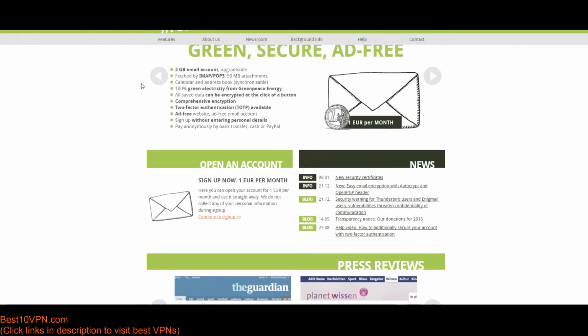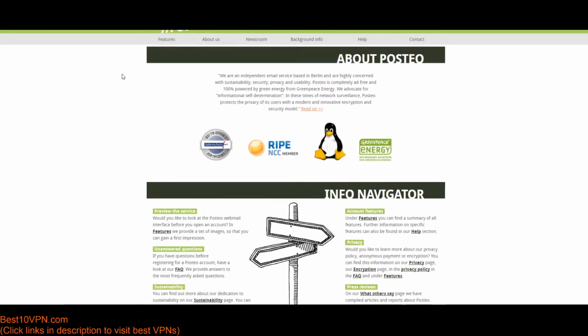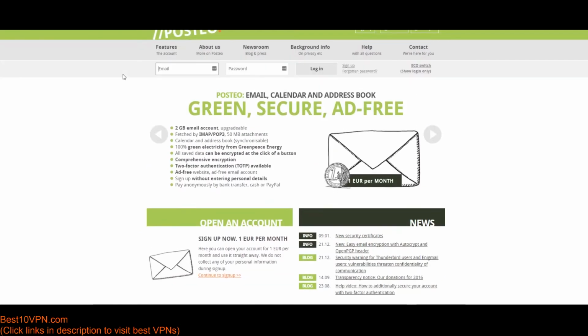Alright guys, number 5 on the list is Posteo. Now Posteo is a pretty good option with 2 gigabytes free. It has calendar and address book integration, 100% green electricity from Greenpeace Energy. It has two-factor authentication. The website's ad-free, and you don't really need any personal details to sign up. So it's really easy to use and has good functionality.